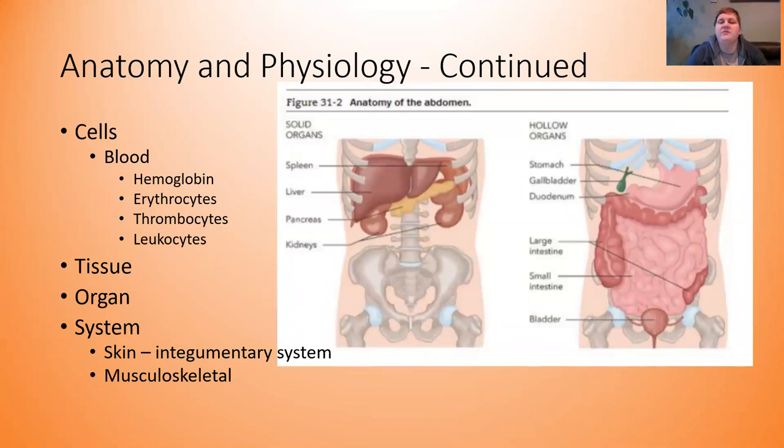A little bit more anatomy and physiology. Your body basically has cells, and then the cells all combine to make a tissue, and the tissues all combine to make an organ, and then these organs combine to make a system. So cells include blood, muscle cells, nerve cells, all sorts of different cells. You do need to know, hint, hint, for any testing involved, the difference between your hemoglobin. You need to know what the word erythrocyte means. You need to know what the word thrombocytes means, and leukocytes.